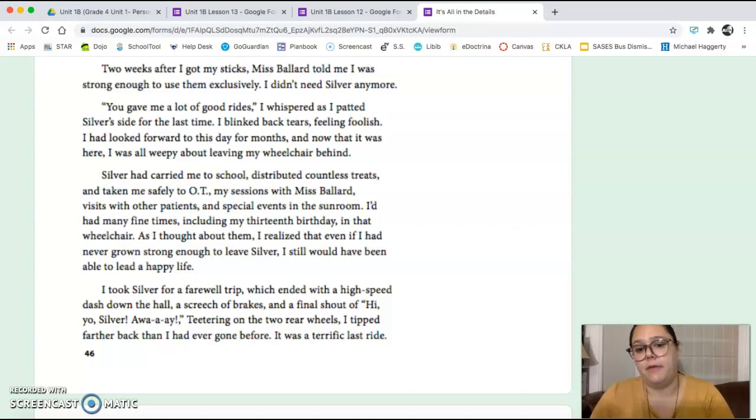As I thought about them, I realized that even if I had never grown strong enough to leave Silver, I still would have been able to lead a happy life. I took Silver for a farewell trip, which ended with a high-speed dash down the hall, a screech of brakes, and a final shout of, "Hi-yo, Silver, away!" Teetering on the 2 rear wheels, I tipped farther back than I had ever gone before. It was a terrific last ride.